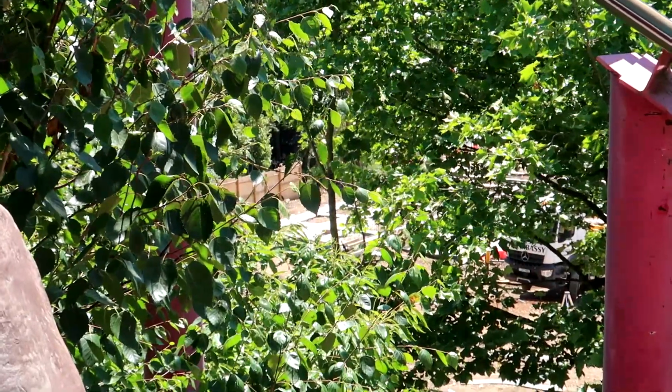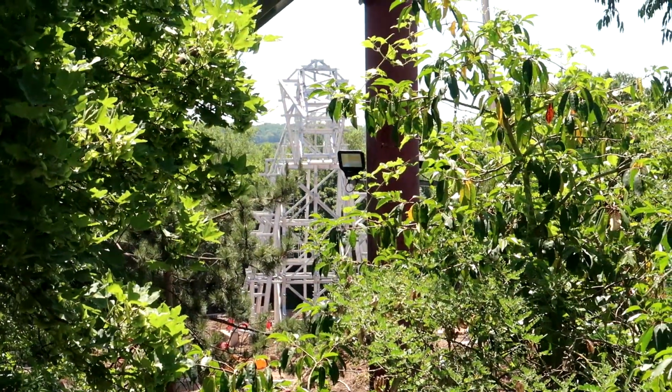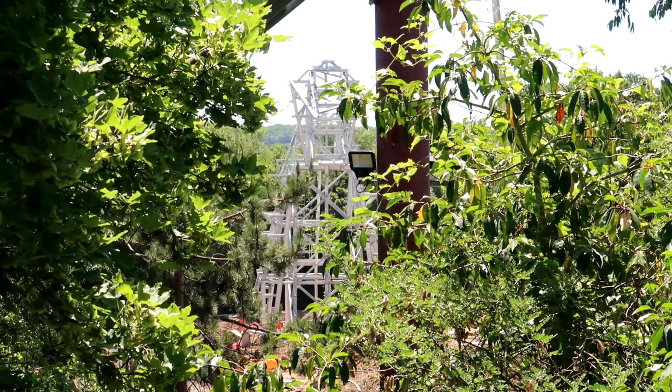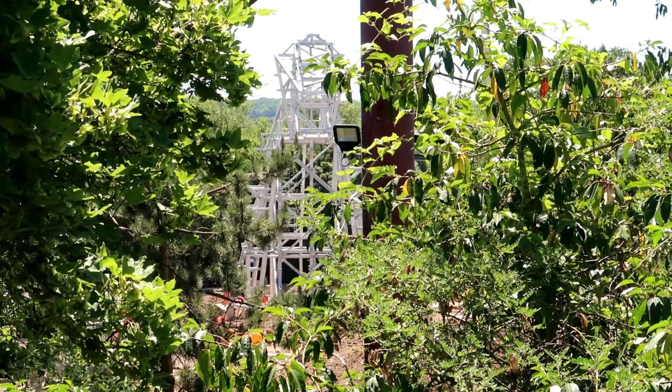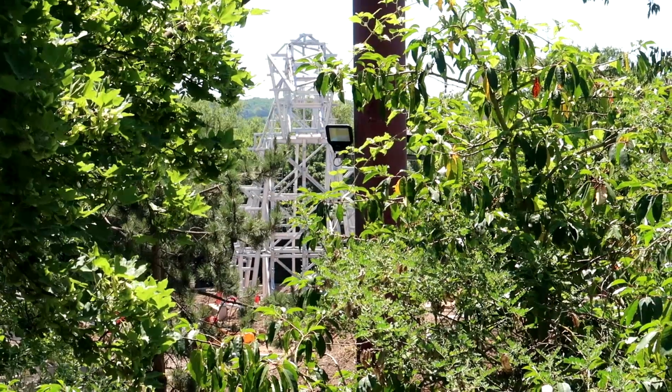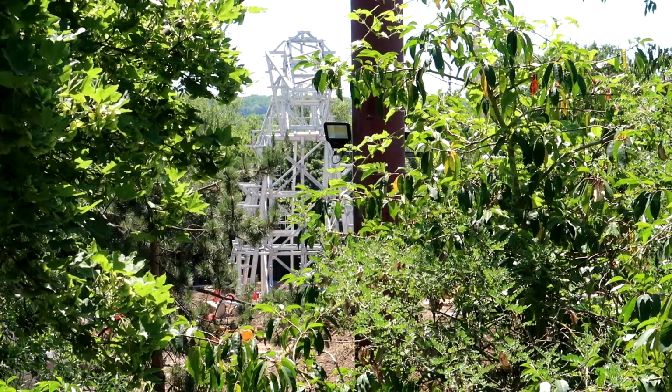Yeah, some of the station down there, but there's no new views of the big themed structure from here. Well, look at that, the structure's been built in the perfect position there, so you can see it straight through the trees, next to the support there for Dragon's Fury. Yeah, looking straight on at that huge animal structure. Yeah, it's going to be brilliant though. I can't wait to see it.